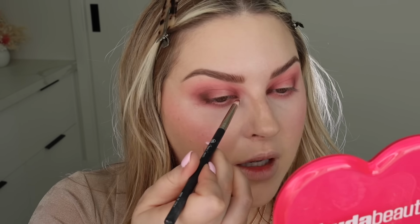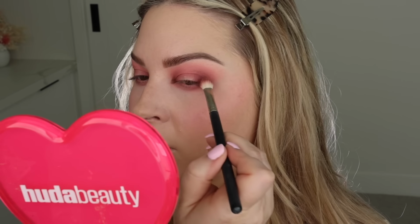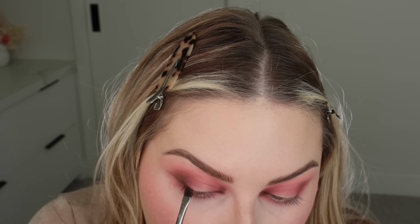It's giving Valentine's Day. That's way too much, but now I will match it. Now I'm just using a little bit of this, bring it together. I'll use my powder soon to clean up the edges because I got a little bit carried away there. But first of all, I'm going to line with this color that I used on the outer and inner. And it doesn't have to be super intense. I just want to frame my eye a little bit.